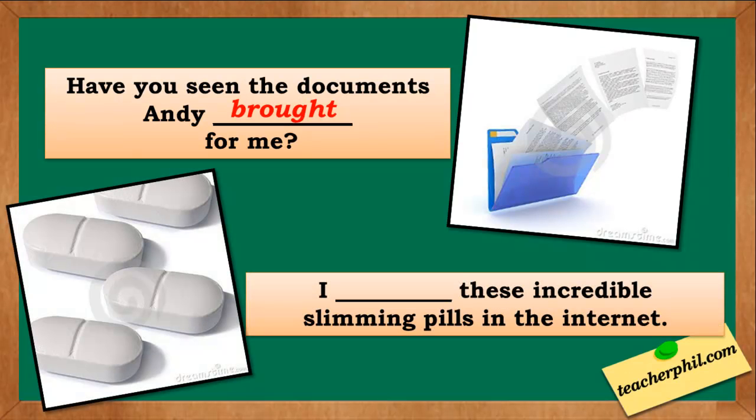And the last one: I blank these incredible slimming pills in the internet. The correct answer is bought. I bought these incredible slimming pills in the internet. Did you get them right?